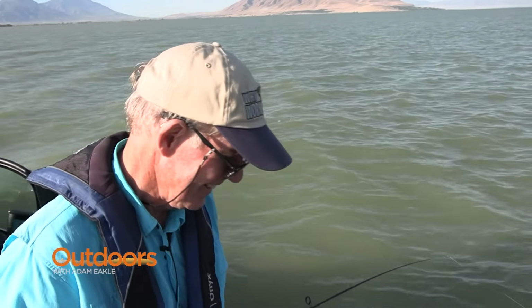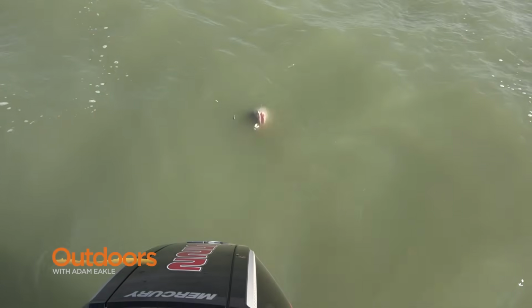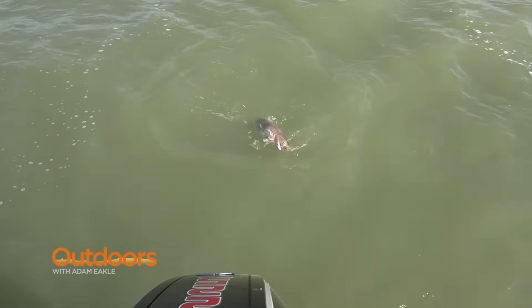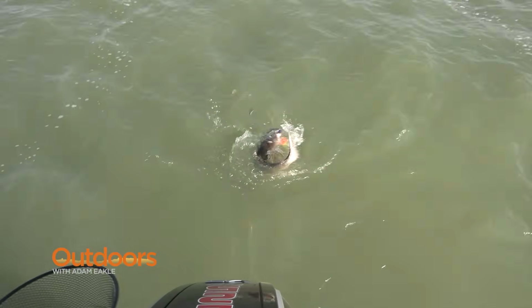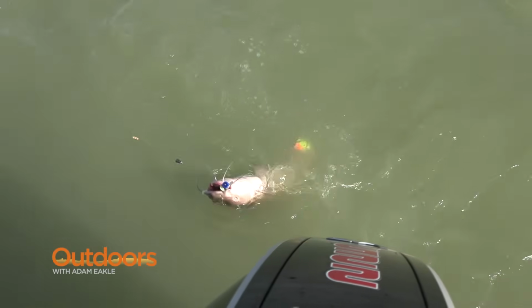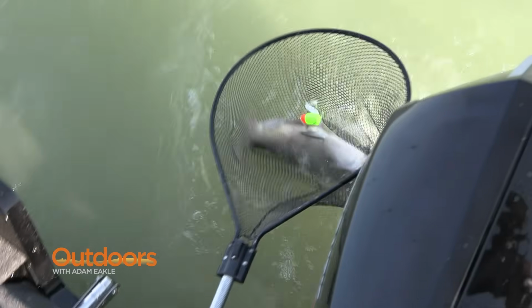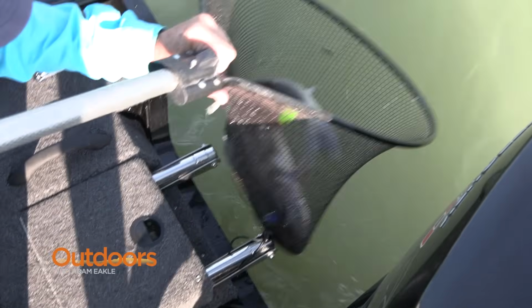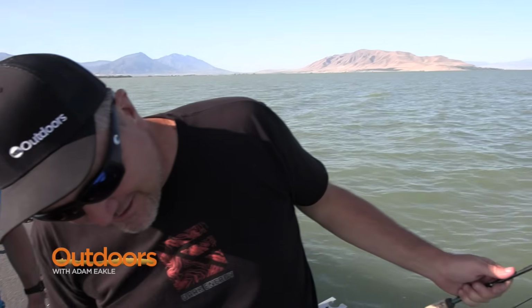I love it. That's what we came for. There he is. Man, that's a pretty fish. Big fish. That might be one of my biggest. Nice. Holy cow! Come on, Adam! That might be the biggest fish this boat has put in it. Hey! All right. High five, John. Good job, you guys. Thanks for letting me go. Yeah, that was a tussle, man. That was a good fish.